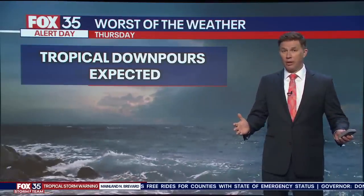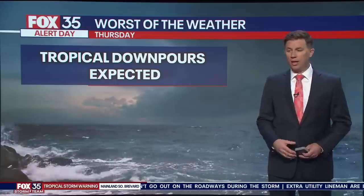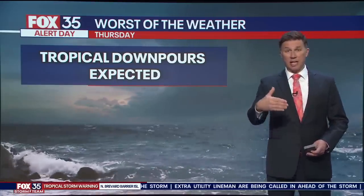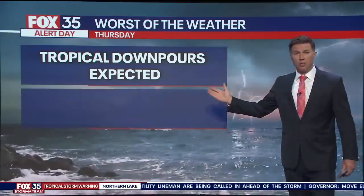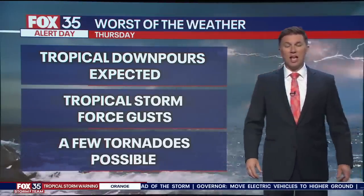If you lose power, which is possible for a lot of us, you could still watch our coverage live in a stream. And if for some reason the internet is slow or what have you, with the cell phone towers being bogged down, you can get the latest radar, at least the still images, and the latest cone. Bottom line, tropical downpours expected today, bringing tropical storm force wind gusts and tornadoes.